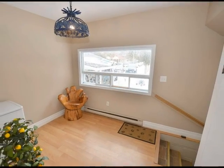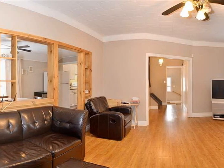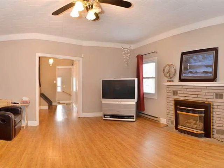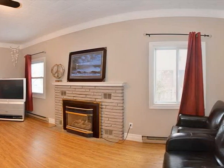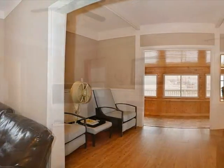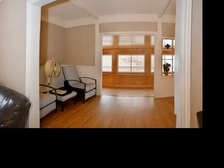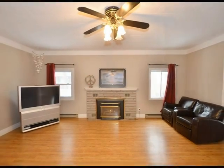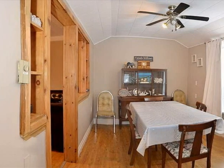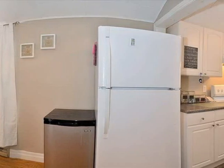Let's have a look inside. The main level has a large living room, eat-in kitchen, powder room, and sunroom overlooking the river. This home is heated with three natural gas fireplaces. This four or five bedroom home has had some updates, including a new kitchen, laminate flooring, windows, and shingles.